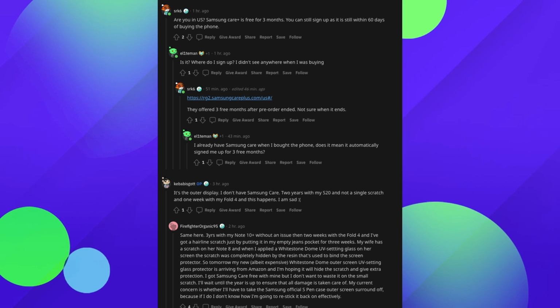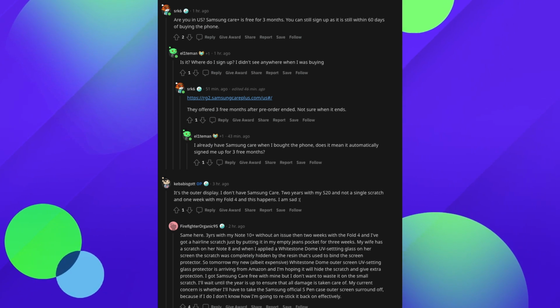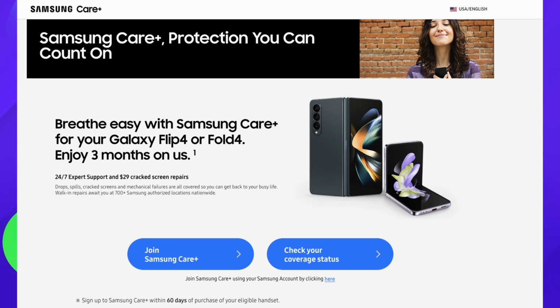One of the options and ideas was, hey, if you just got your Flip 4 or Fold 4, it says breathe easy with Samsung Care Plus for your Z Flip or Fold 4. Enjoy 3 months on us. And basically it continues to go on to say that you can sign up for Samsung Care with 60 days of purchase protection of your eligible headset. So as long as you sign up within the first 60 days of Samsung Care Plus, I believe you get, it sounds like, 3 months for free, and then you can cancel whenever you want. And then ultimately, if you can keep it, I think for up to 2 years, and pay that monthly fee. So he could theoretically sign up for this and then go get it fixed at one of the repair centers or send it off to get repaired.